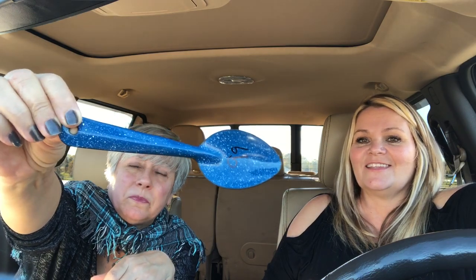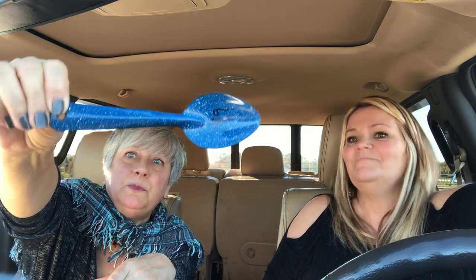That was $1.69. This was actually marked 99 cents, but she only charged me 25 cents for it. And it's just a blue with white speckled tin spoon. I have another one just like this. That's a good deal on that. So 25 cents. I use it for coffee or something.